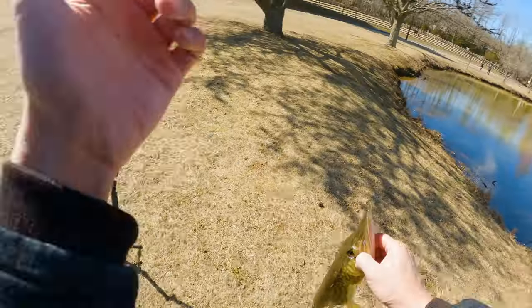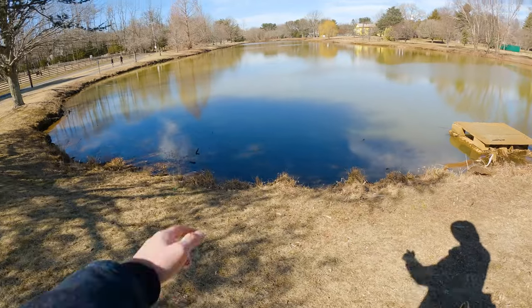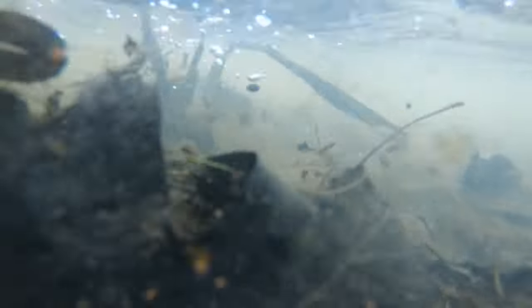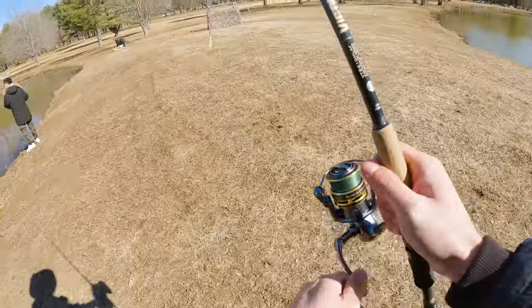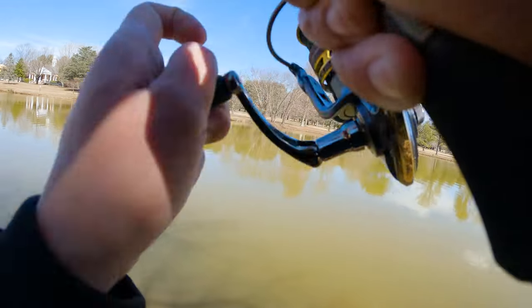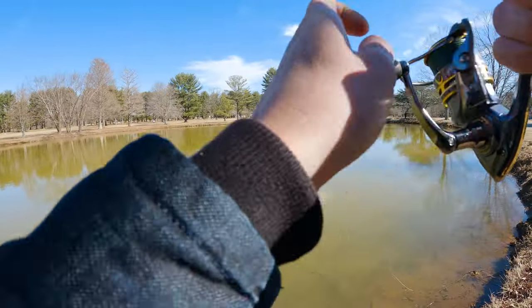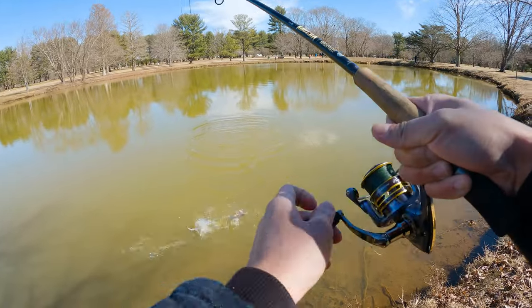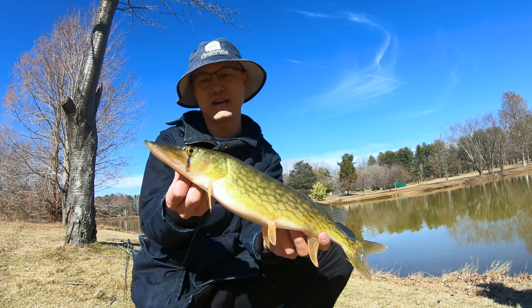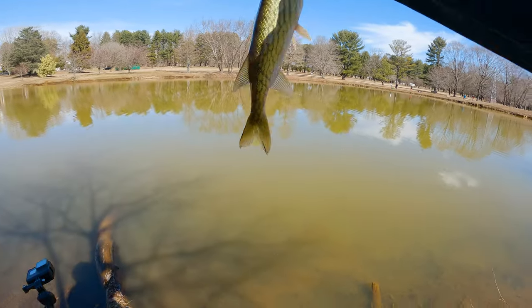Let's keep this going. This is the pond. Let's get it. They are right there. How about here? I think you're gonna like it. Let's go, boys. Another one. It's a little shorter than the previous one, but this one is certainly a fatty, huh? Beautiful fish, look at that.